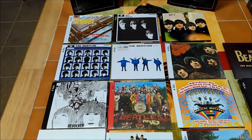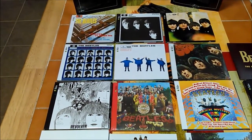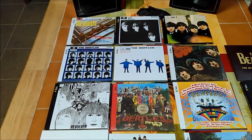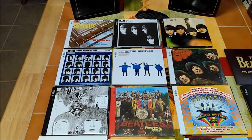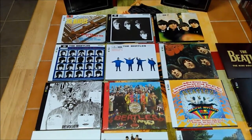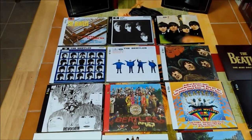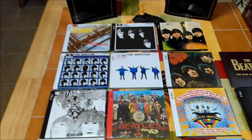So, we're going to clean this all up and put it back away, and then we'll do the US albums, and I'll show what's in that box too. And I'm going to pretty much open that up, and you guys are going to see that for the first time with me here, because I just got that yesterday and just took it out of the plastic today, so we're going to see just exactly what comes with that. So stay tuned.